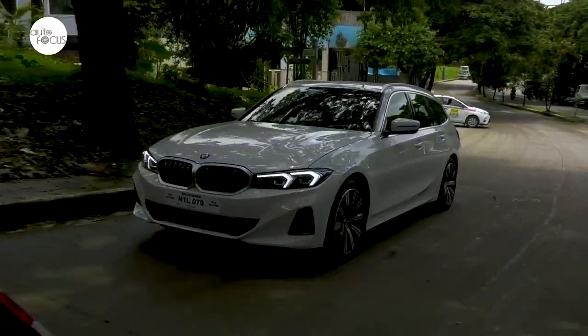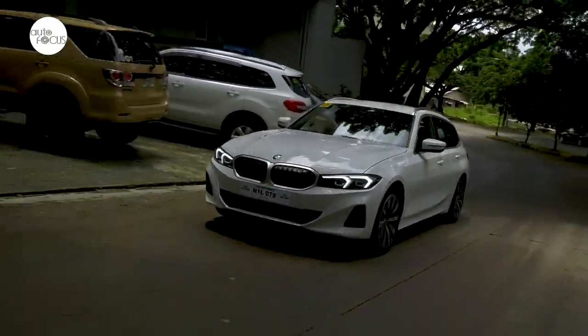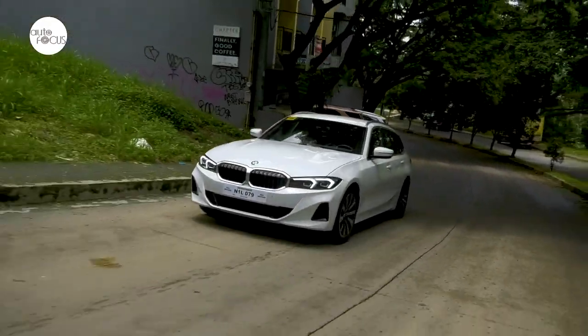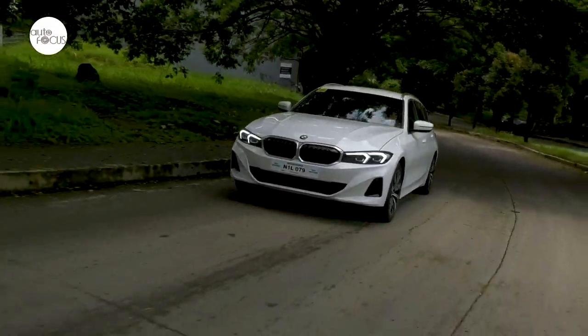Ride and handling is biased toward fun driving in a rear-wheel drive car. But ride comfort is not ignored. Neither is safety, as the new BMW 3 Series Touring comes with a range of safety and driver assistance systems.